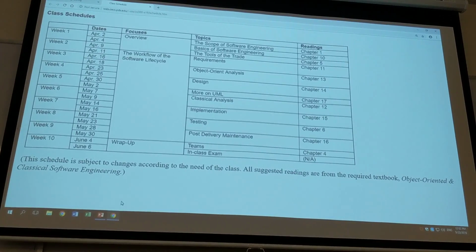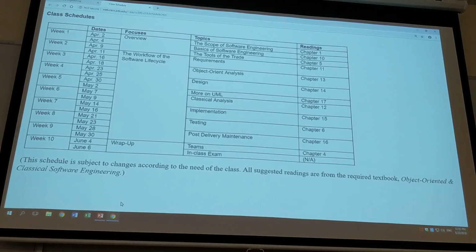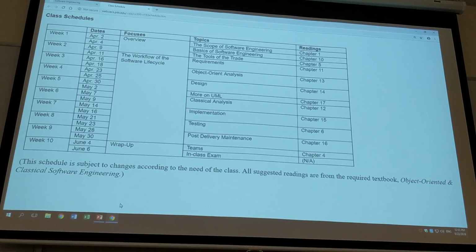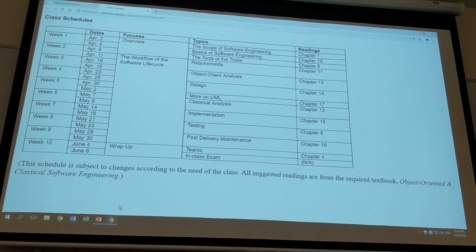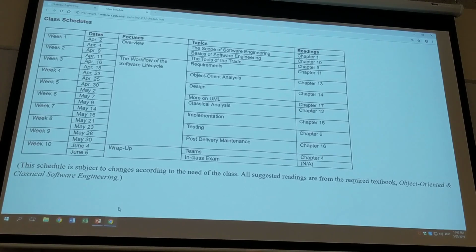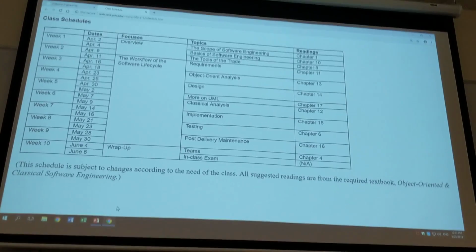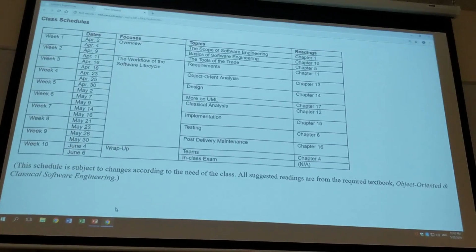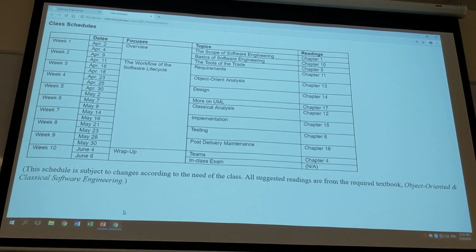All right. So we have basically 2 chapters to go. So we'll be talking about post-delivery maintenance this week. And this is also a recap of what we have learned early on. Then next Tuesday, we'll be talking about teams. This will give you a preview of all the team projects that will be coming up in other classes. So just a little bit of discussion about teams before you head into your capstone project and your other team projects in different classes.